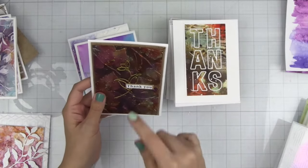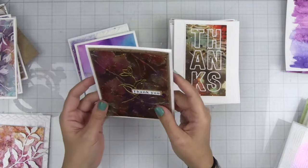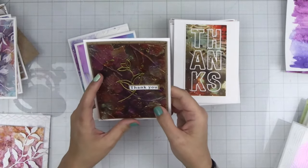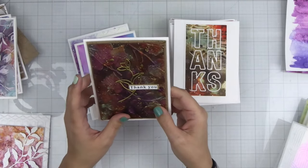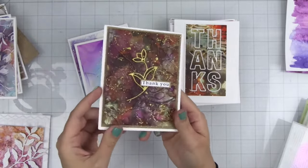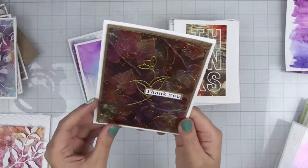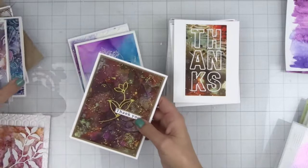So this one was one that I did with some mica stains. And what I did with this one is I used some archival ink, and so I darkened up all of those areas. And so it kind of left the leaves a little bit lighter. I got a little splatter happy on here, but that's okay.